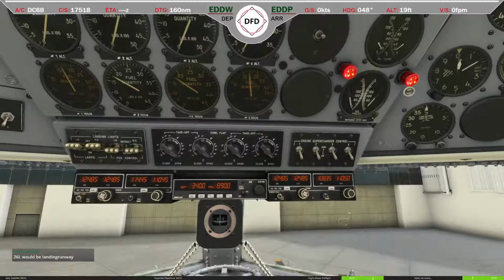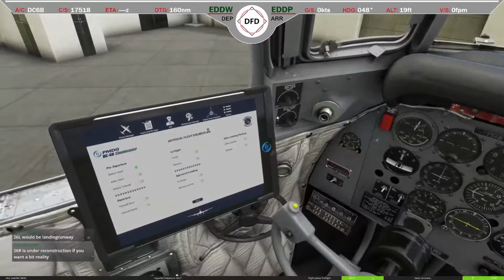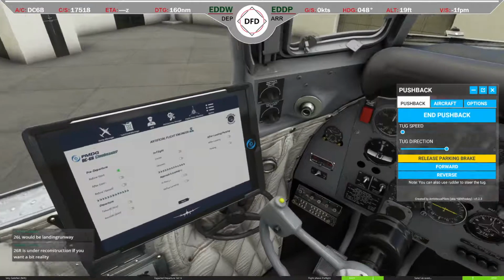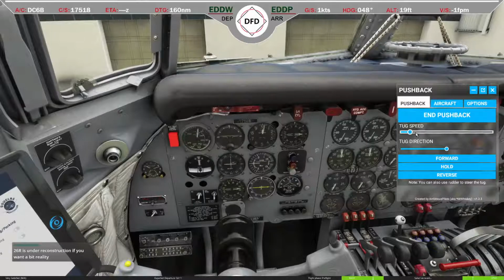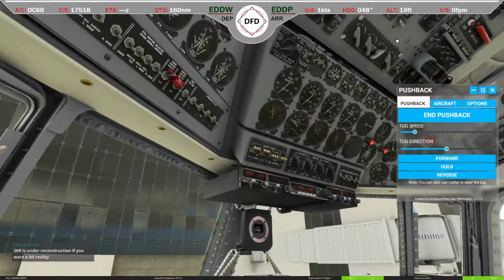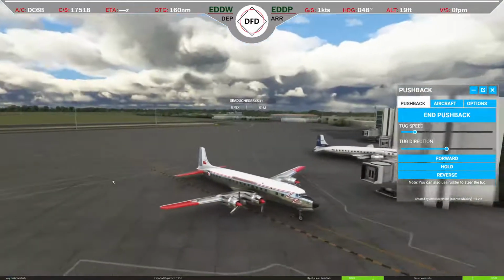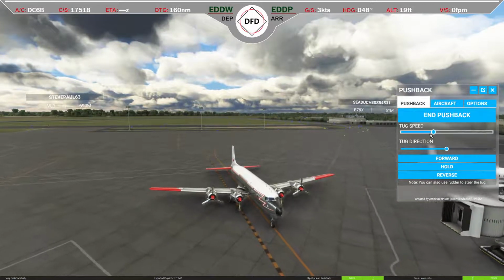So I think we are now ready to do our pushback. And again, we're going to do a straight push. So we'll bring up the pushback, and we'll release the parking brake. And again, we're basically going to push all the way back. We will switch over to plane battery, and we'll give Christian room to move out so we're not going to be in his way.